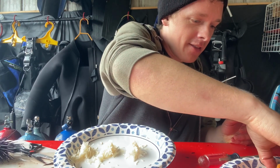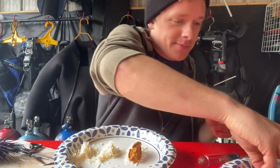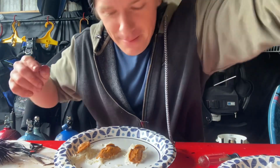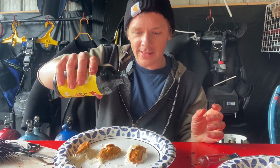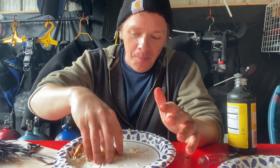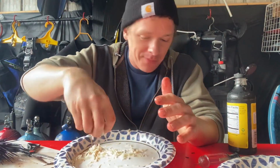Okay, so here's to the freshest uni sushi balls. I'm just gonna set that there and there. And there. A little of my personal favorite, Asian sauce. A dabble of soy sauce. And oh, I love sea urchin testicles.